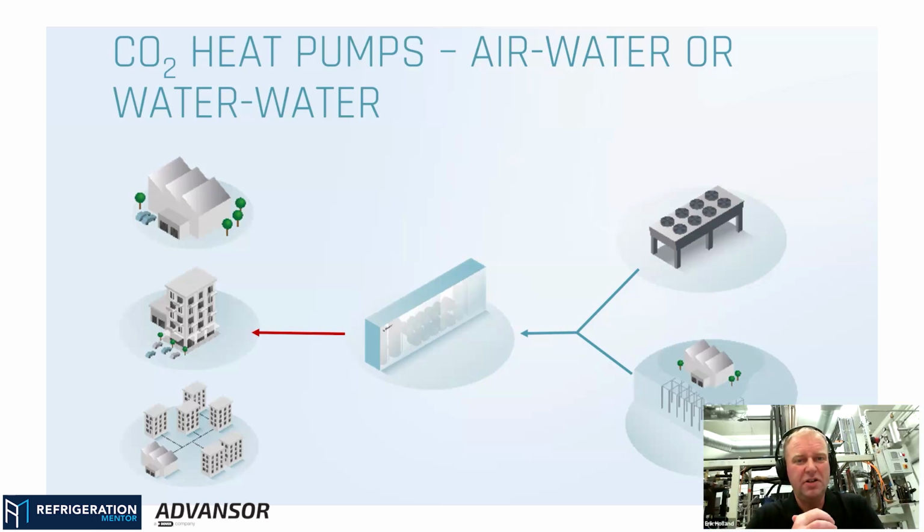Yeah, it's a new thing. It's a new thing as an old thing. We have known it for a long time. We basically just called it heat reclaim systems. But the primary function there was not the heating part, that was the cooling part.